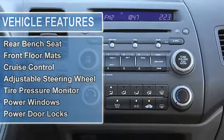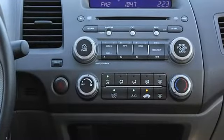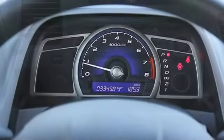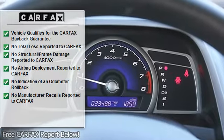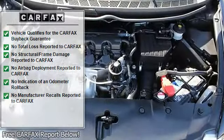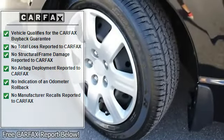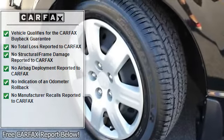You've found it. It not only has plenty of power, but also still manages to give you great gas mileage. Low miles, one owner, clean Carfax, 36 MPG, automatic, AM/FM CD with auxiliary input, cruise control, remote keyless entry, power windows, mirrors and door locks, front, side and side curtain airbags, and more.